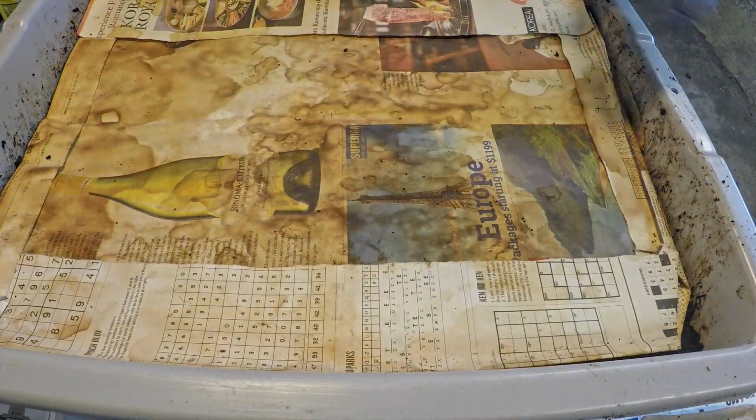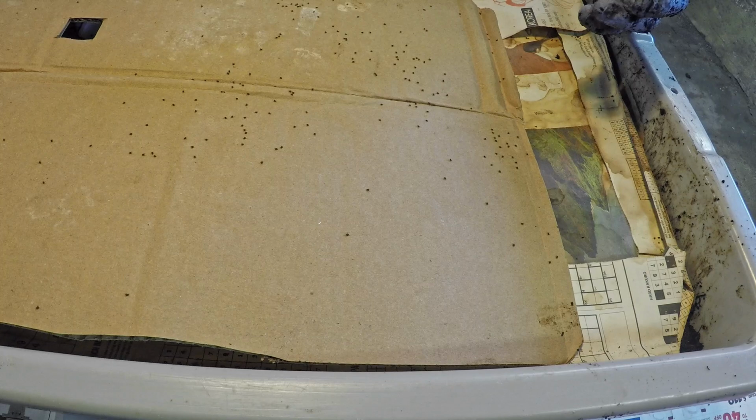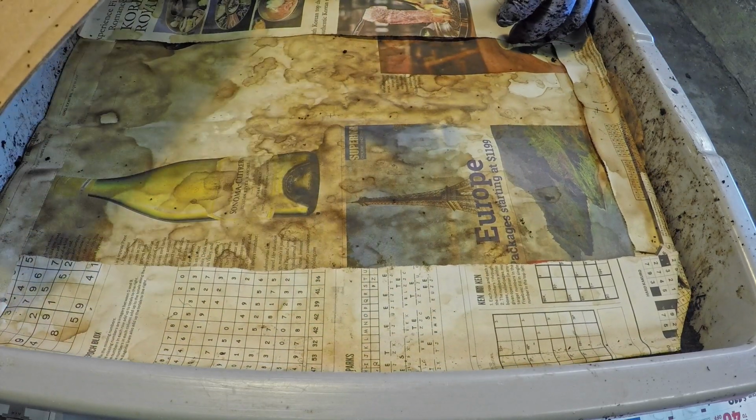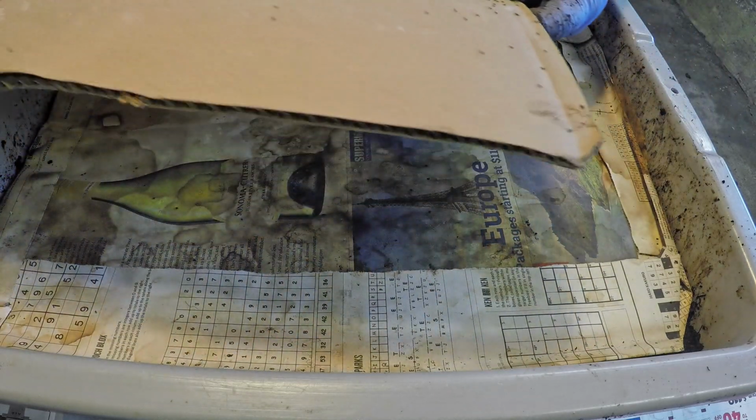And they're really not new anymore. I mean, ooh, look at this. I guess we do have mites. Except they're on the cardboard. I'm not sure how I missed that. Maybe I just peeled it off so quickly that I just overlooked it. So, what do I do here? I guess I'm going to try to shake them off.